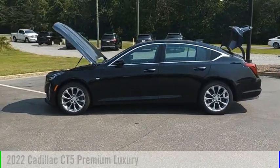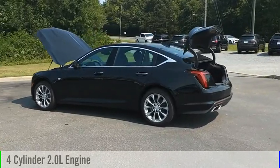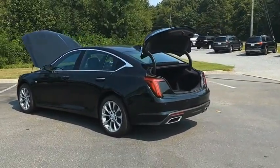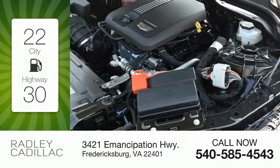Make a great choice today with the 2022 CT5. This vehicle is powered by an all-wheel drive, four-cylinder, 2.0-liter engine, and comes with an automatic transmission. Great fuel efficiency saves you money by requiring fewer trips to the gas station.